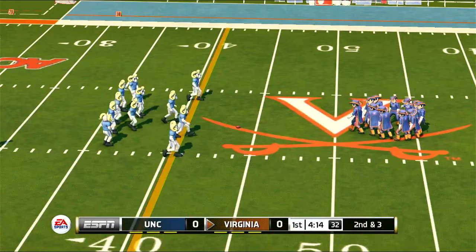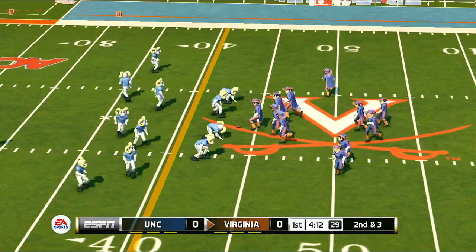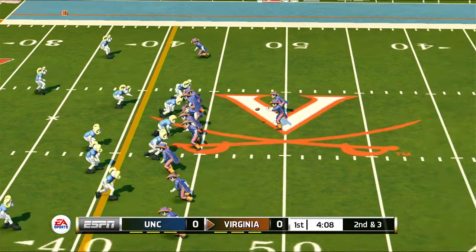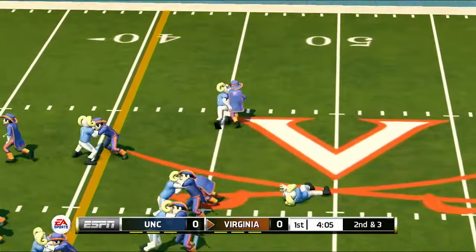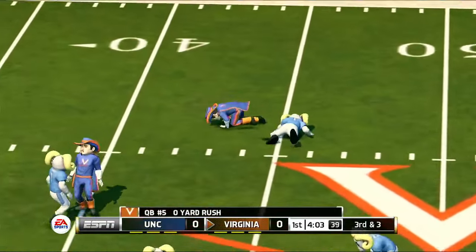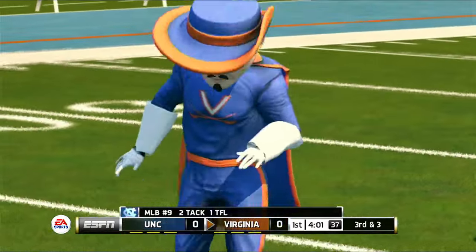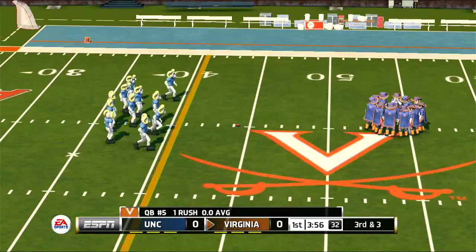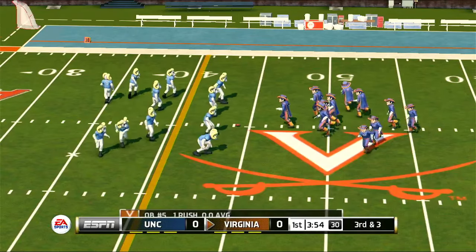Second down, and they're going to need about 3 yards to pick up the first down. Mike 9. And they got to him before he could get back to the line. So he decides to hold on to it, and that's going nowhere. Good job by the junior linebacker to read the run and limit the play to a short gain.